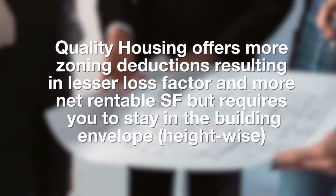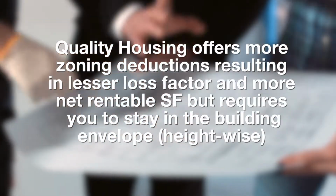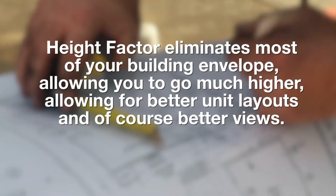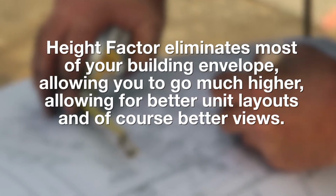Most zonings that are R6 or R7 or higher and do not have a letter A or B after it, like R6A or R6B, have the option to either build quality housing or height factor. Let's explain it. Quality housing offers more zoning deductions, resulting in lesser loss factor and more net rentable square feet, but requires you to stay in the building envelope, height-wise. However, height factor eliminates most of your building envelope, allowing you to go much higher, allowing for better unit layouts, and of course, better views.